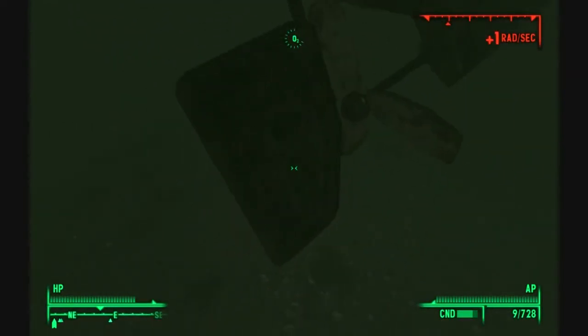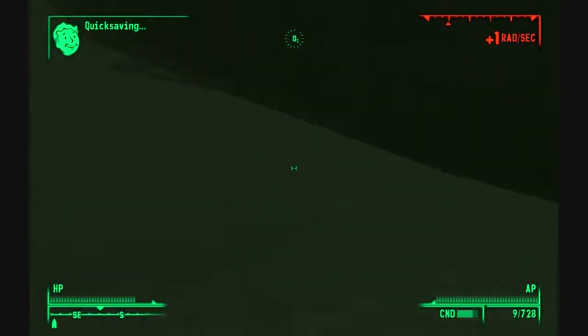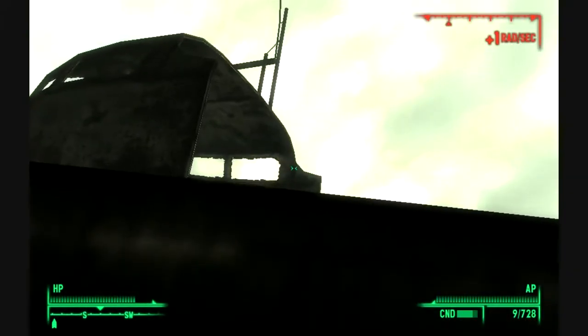Is it near the propellers? Not that I can see. Just gonna quick save here in case I forget my oxygen meter again. What the hell? Okay, BRB.